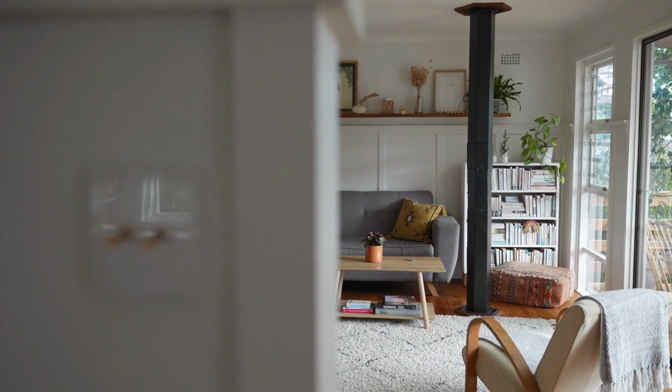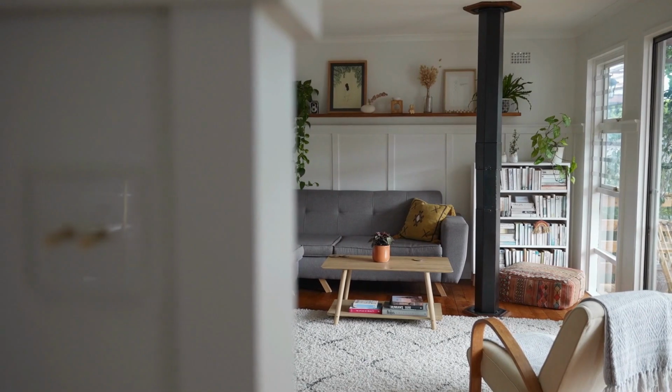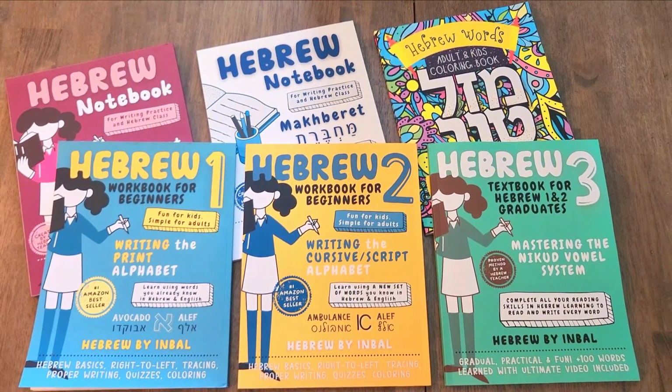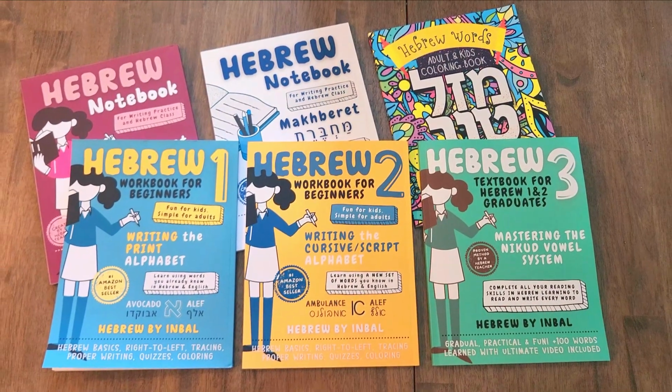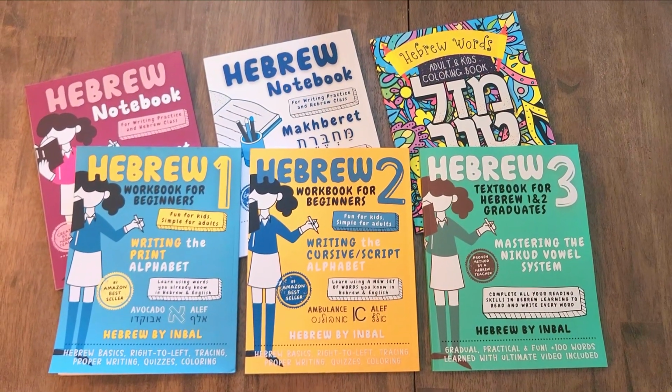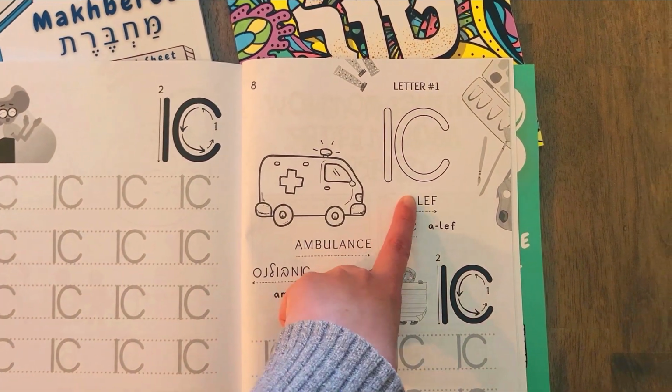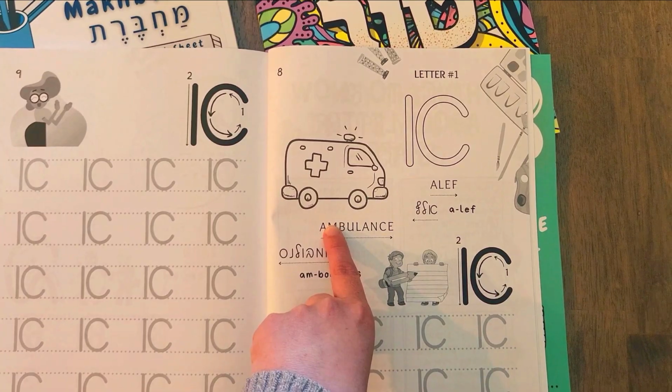And let's not forget about the aesthetics. I believe in a learning experience that is visually appealing, that your books should be beautiful so that you or your little one will want to pick them up and use them. And why not color the letters? That's super fun. So that's a big yes, or ken in Hebrew.